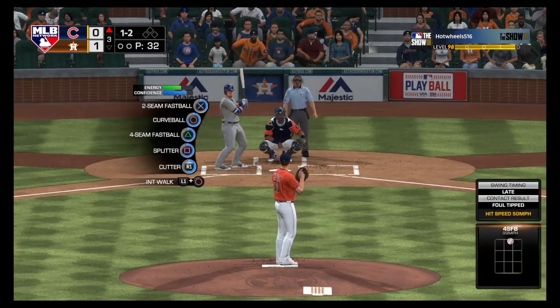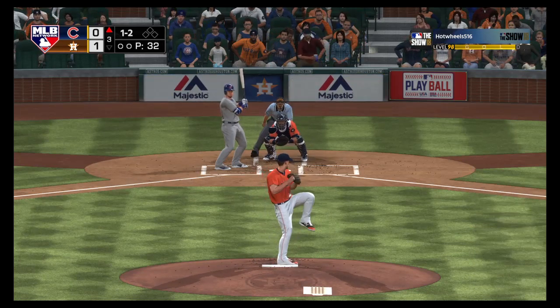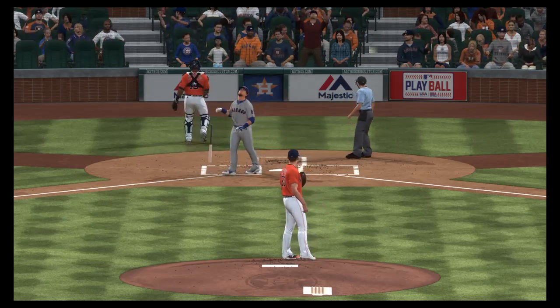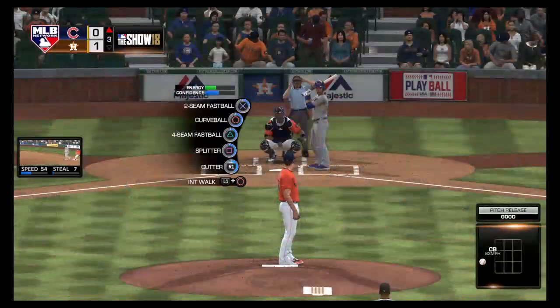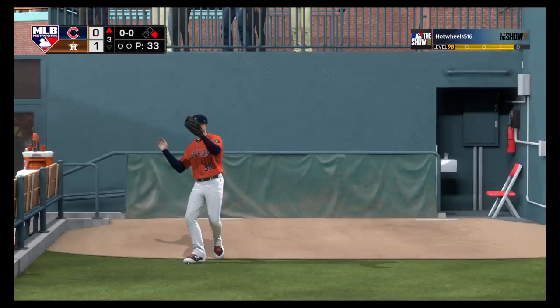Hey, I don't mind you throwing a fastball in this situation, but I think if we're being honest with ourselves, that one caught a little bit too much of the plate. And he can't get out of the way of that one, so the leadoff man will be on to open the frame. Stepping in, Addison Russell.